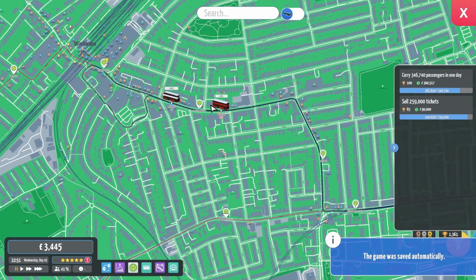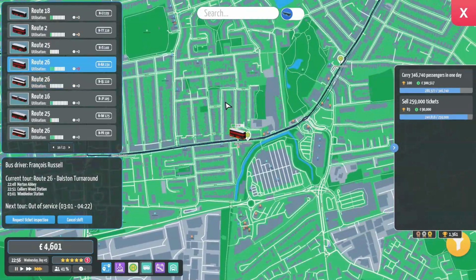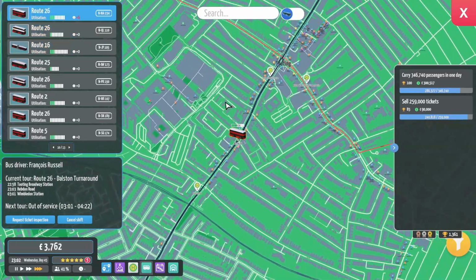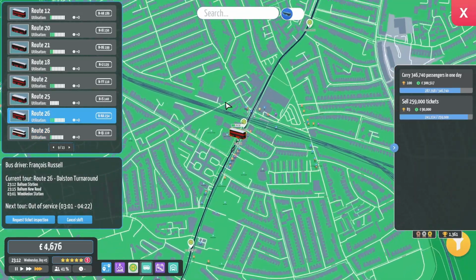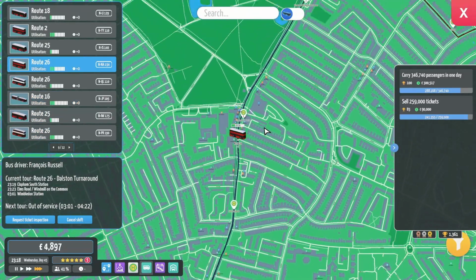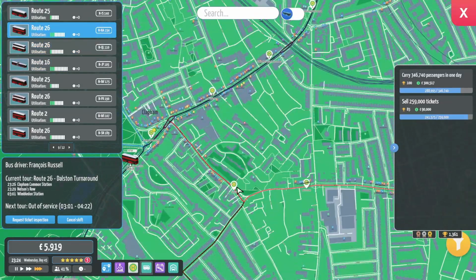There we go. Okay, that one's +10. Let's see if it can make up time or whether it gets even more delayed. +6. Okay, that's doing the Dalston turnaround, so... Okay, it's making up time already. Yeah, okay, it's now on time. So that one's doing the Dalston turnaround.